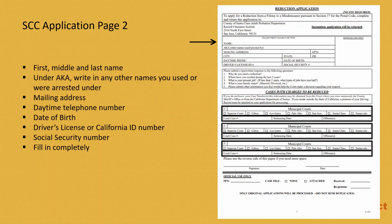Write in your daytime telephone number in case they need to contact you by telephone. Include your date of birth, your driver's license or California ID number, and your social security number. Remember, this information must be filled in completely or the probation department will return the application to you for completion.